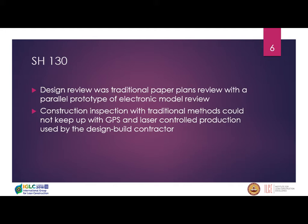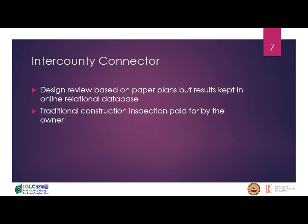On the construction side, the contractors, high tech, were building 100 miles of roadway without a stake in the ground, but the construction engineering and inspection firm hired a bunch of retirees from the local state highway agency, and they were looking for wood in the ground and physical monuments, and they didn't know how to use the technology. So they became the bottleneck to the contractors' high-tech construction processes.